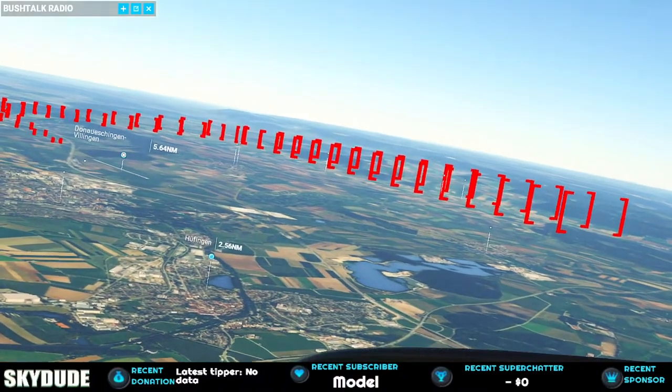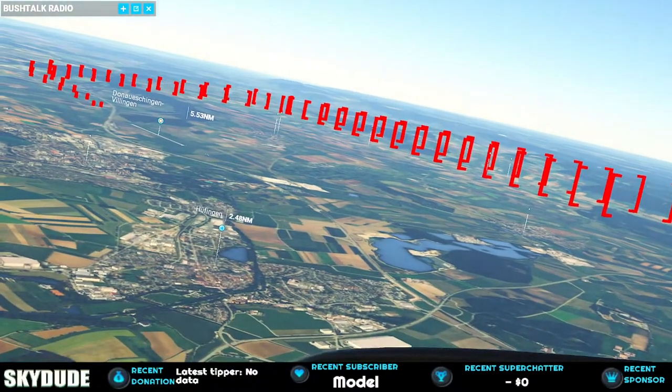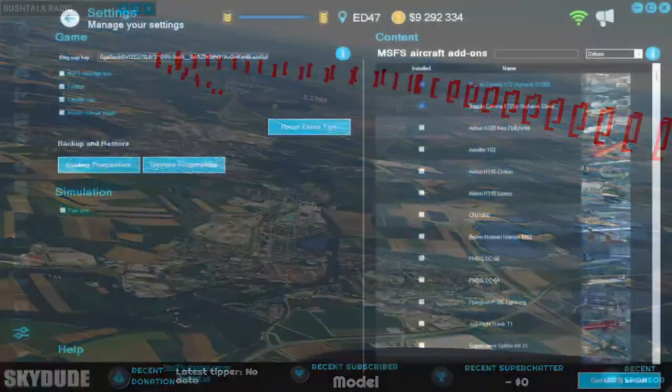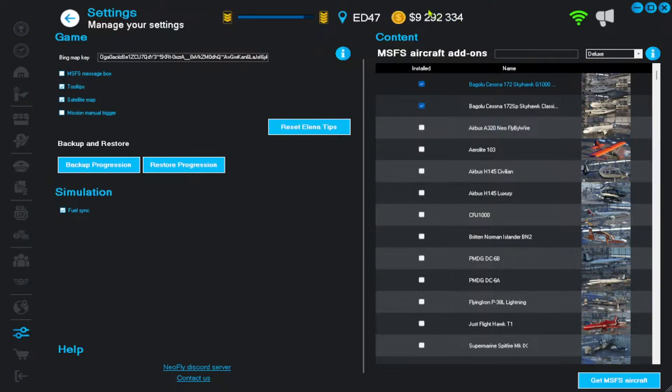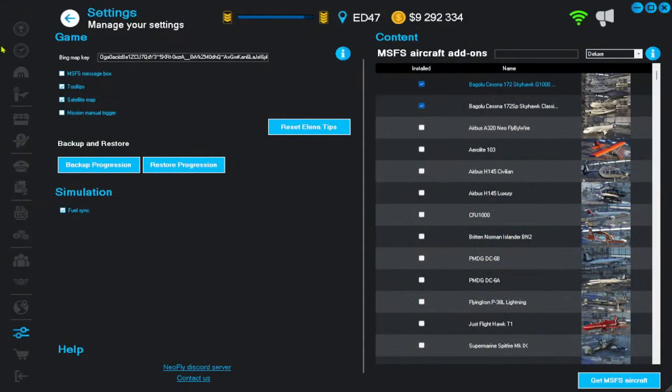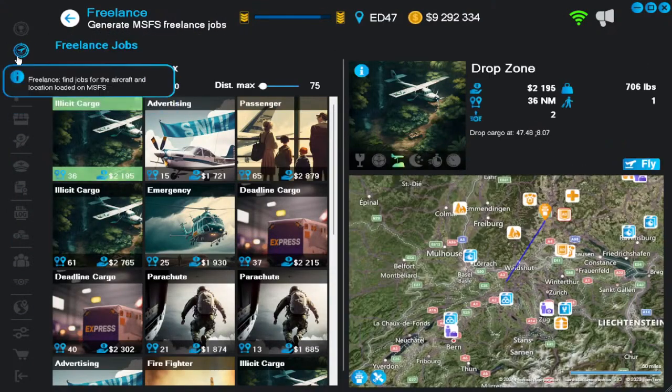I'm doing this because I'm doing the career stuff, and I'm trying to make some money in Neofly, which is this add-on program here. And it's pretty neat. While we're waiting for 2024, this has got a neat career mode and freelance modes, and you can get pilots, you can create your own airliner, your own air service. It's a neat program. You do all different kinds of missions: cargo missions, illicit cargo, search and rescue, military, parachuting, advertising.